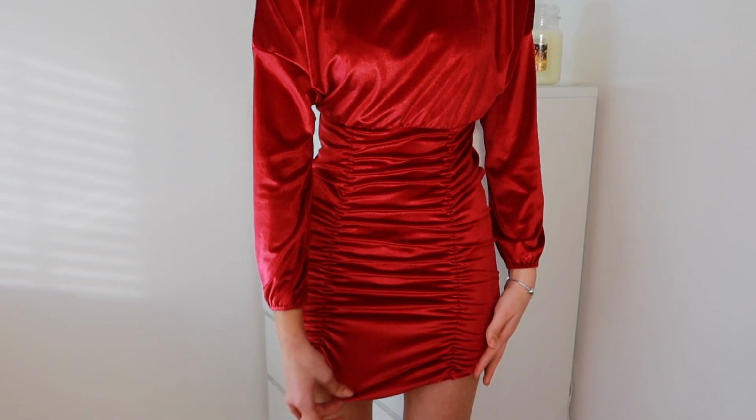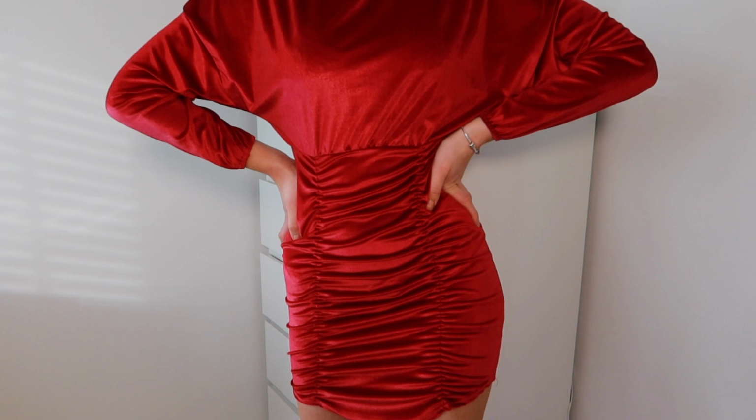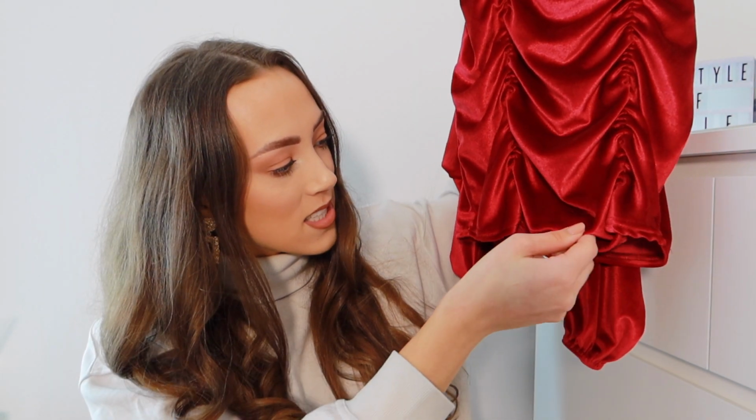At the bottom of it it's more gathered again, so you've got the two gathers down the middle, and the skirt of it is really nice. I do like the skirt, although there is one bit that just falls a bit lower and it looks like it just needs to be sewn in or something. I do like this dress, but I don't know if it's a bit frumpy or not.